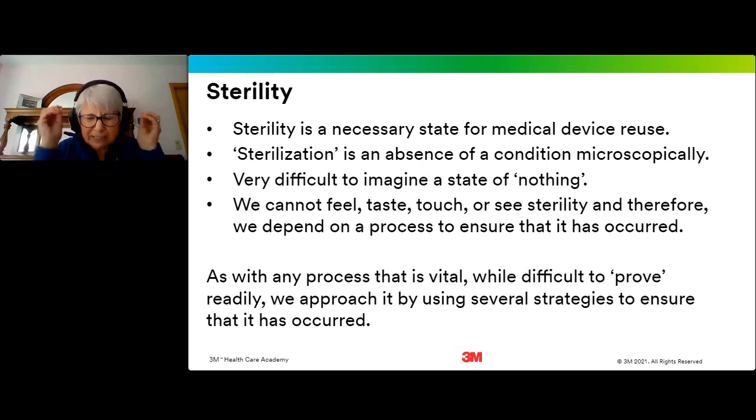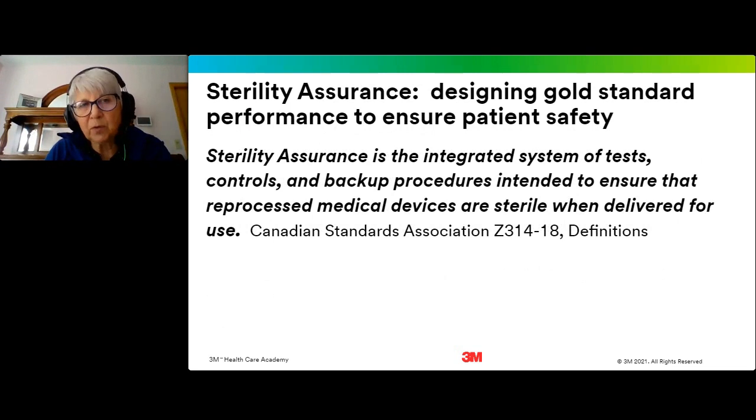Sterilization is a very difficult concept. To think in terms of nothingness is very difficult for us. So it's because of that we depend on having a process. We have to have sterility assurance. It's the gold standard performance to ensure patient safety.